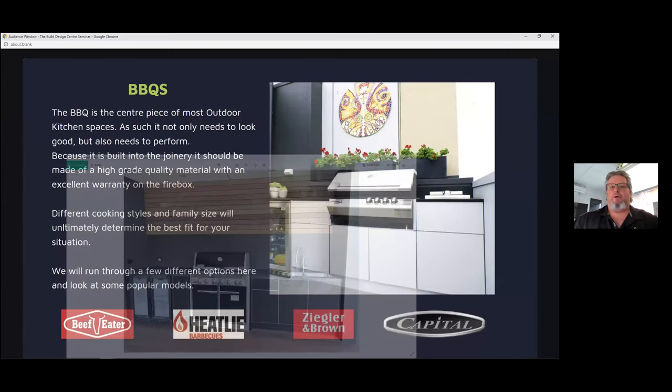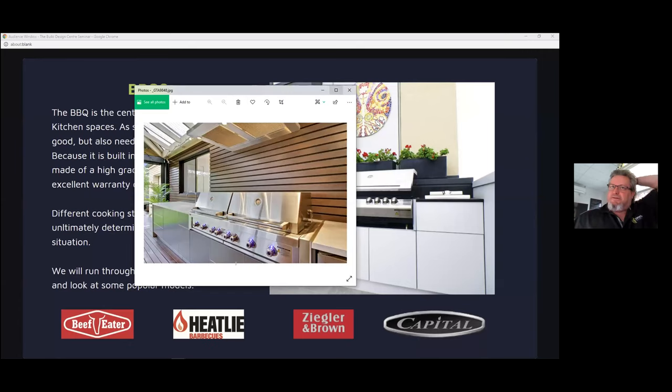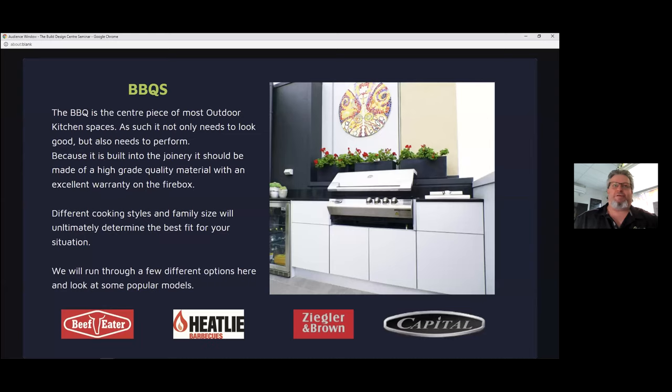Another Ziegler & Brown model, again, is the Grand Turbo, which is another dual hood barbecue, and it's a 6-burner, with some rear back burners. And that's like a meter and a half long. It's just a massive, massive barbecue. So in the right circumstance, with the right size family, it's fantastic. But they certainly give you plenty of options to downsize with their 2-burner, 3-burner, and 4-burner models.